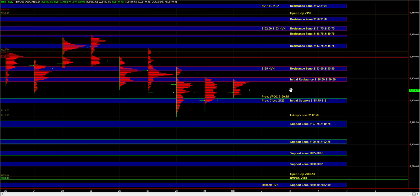So heading into the open, the question is, which way is the market likely to tip? Beyond initial resistance to the upside or below initial support? And that's something we'll have to determine in real time. So those are the main ideas heading into the open. Let's see which side really steps in terms of momentum, and we'll take it from there.